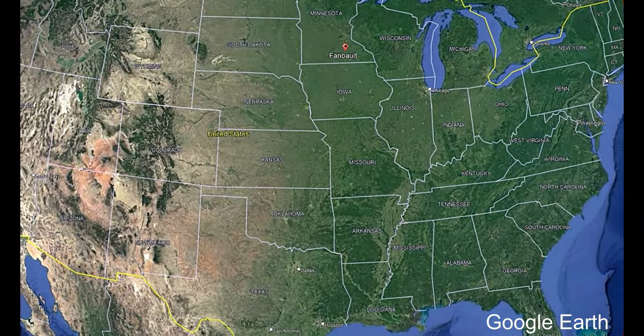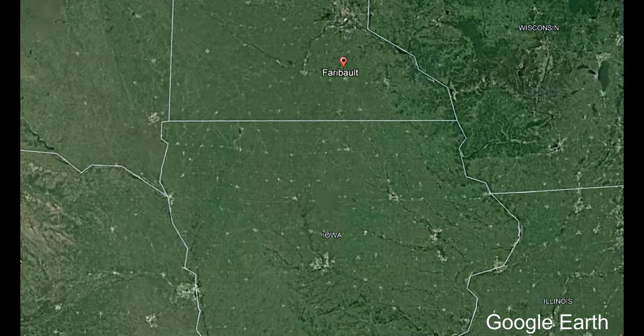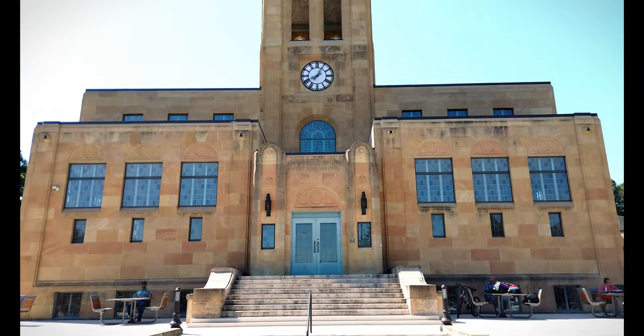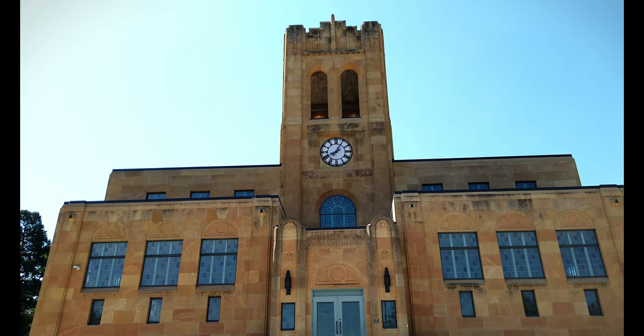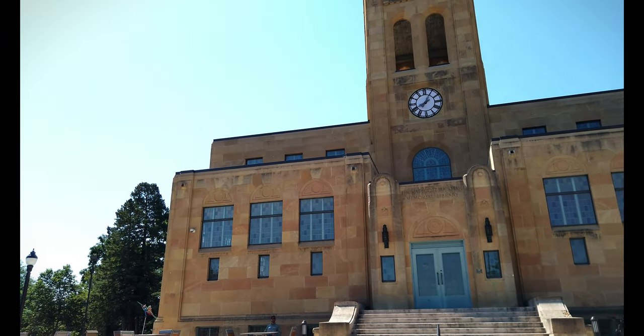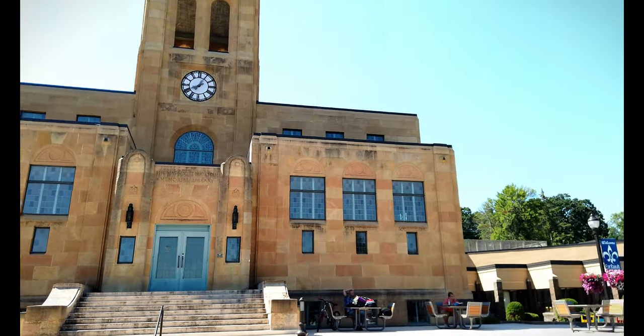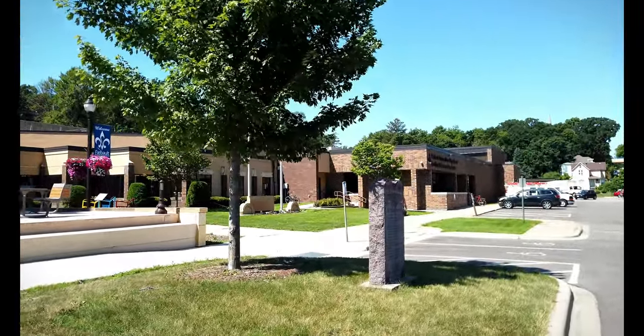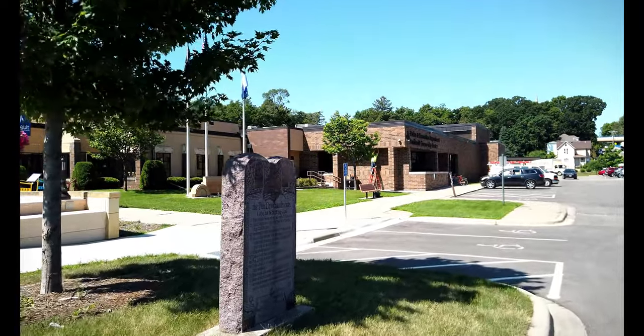Welcome to our next Wandering Walks of Wonder adventure. This time we're headed to Minnesota to the small city of Faribault. Faribault has a population of about 23,000 and is located about 25 minutes south of the twin cities of St. Paul and Minneapolis. Our walk begins in front of the Thomas Scott Buckham Memorial Library.